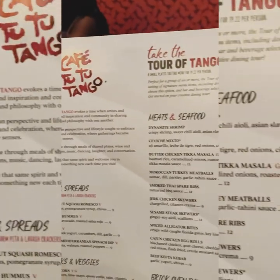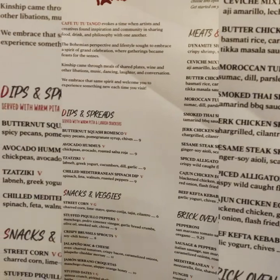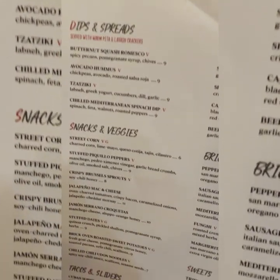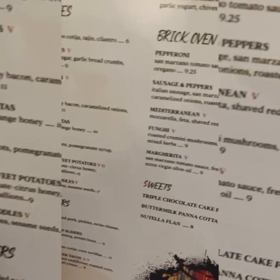The inside was really beautiful. I love all the artwork, the art pieces, the vibrant colors, and a good selection of music. Something different than what we have back at home.